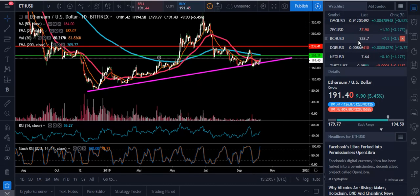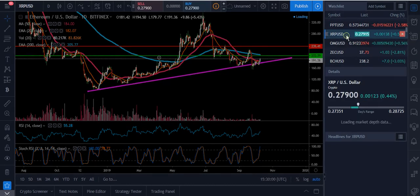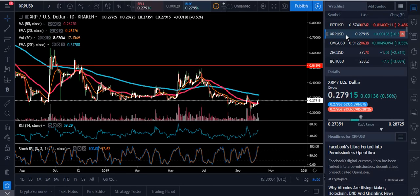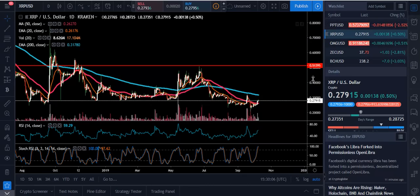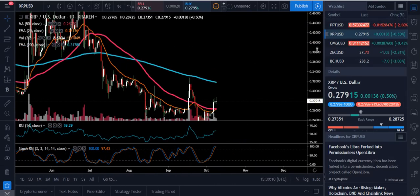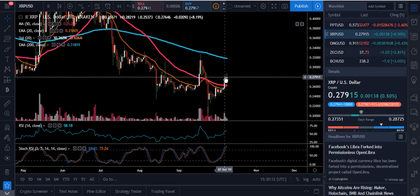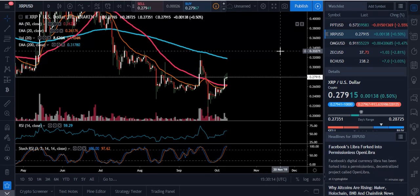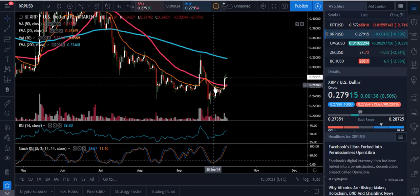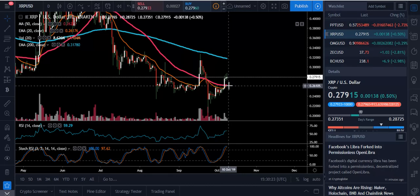And then let's get into some XRP, guys. Take a look at this. So XRP right now is at 27 cents, almost at 28 cents. We're up 0.5% right now. But what I like about XRP, guys, is that we're up above this 50-day moving average. We now have had 2 candle closes. We're trying for a 3rd candle close up above the 50-day moving average, and we're also looking at this 20-day EMA trying to cross over top of that 50-day moving average.